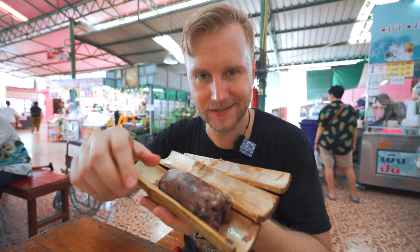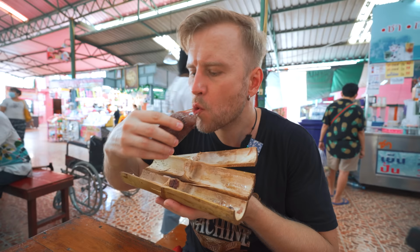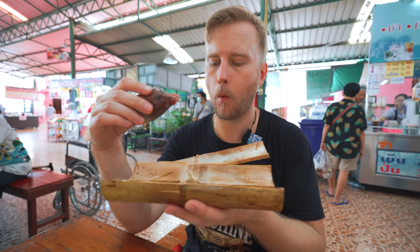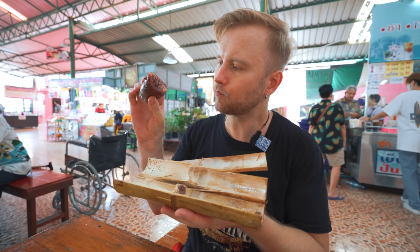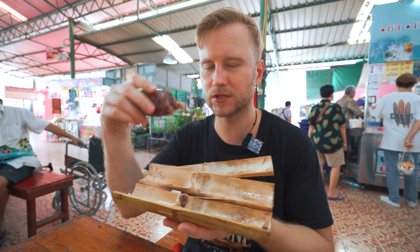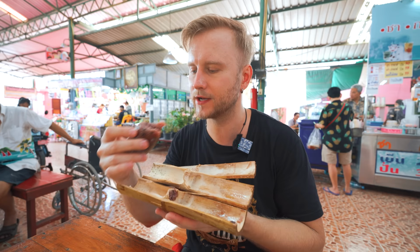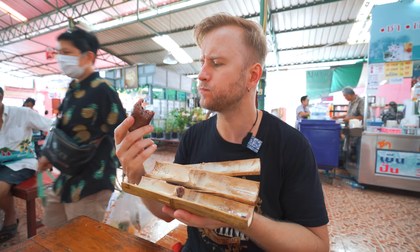Sticky rice with red beans grilled in bamboo stem. Sweet and salty for some reason. This is red rice, or so-called riceberry, black rice actually, which has like 100 times more vitamins and antioxidants than the regular rice. And there is a lot of it in Thailand. Very tasty. This one I really like.